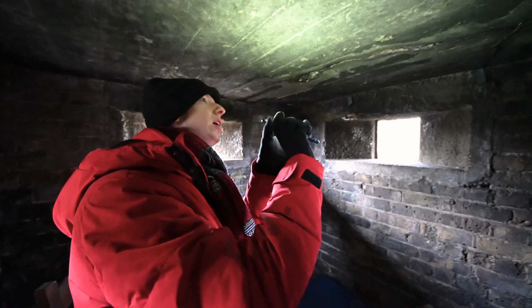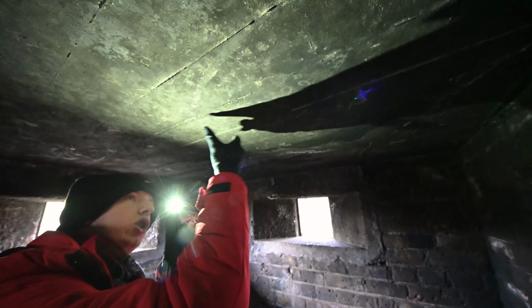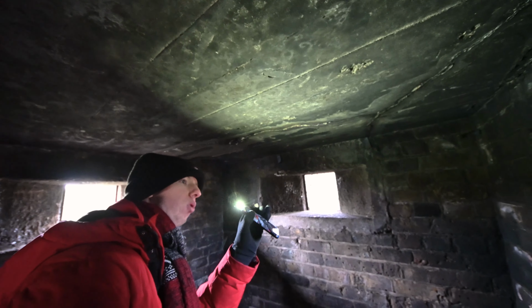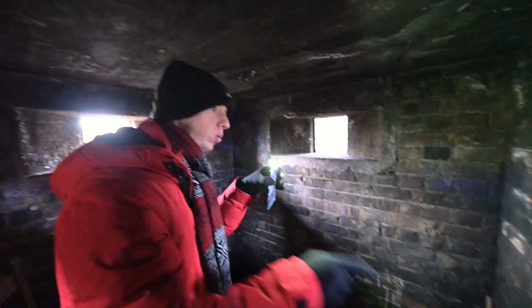You can see on the ceiling roof here where you've got the strips like that, those marks would have come from the wood from when the concrete was cast. So you've got the concrete roof and of course the brick walls.